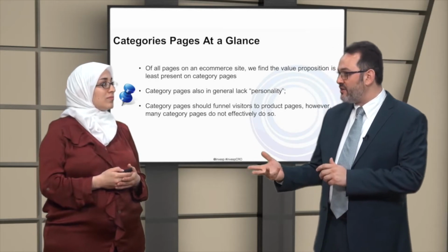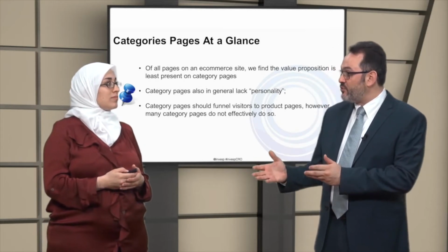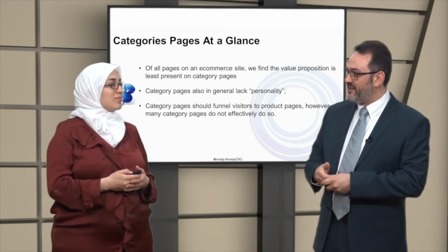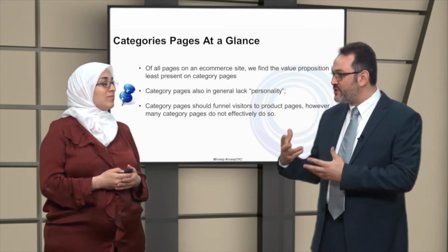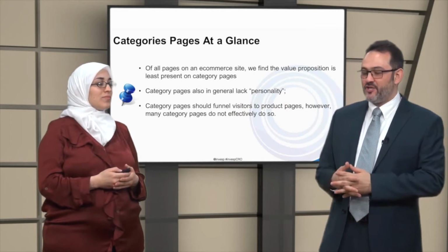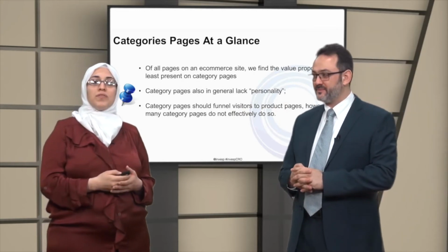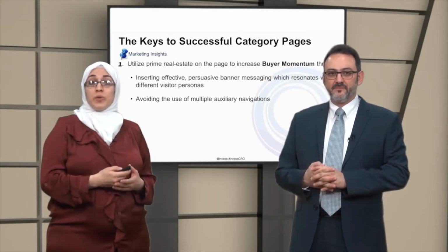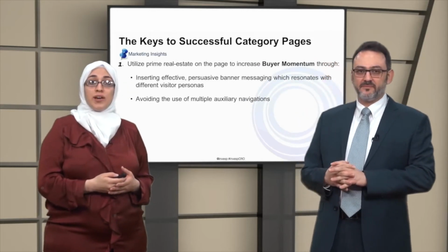But sometimes people try and do a lot in the category pages. Sometimes they do very little. A lot when they're offering way too many options. Sometimes they do very little in terms of giving visitors the ability to really navigate to those product pages. Right. It's all about finding what's most important for the visitor on those pages. So we're going to go through the keys to successful category pages.